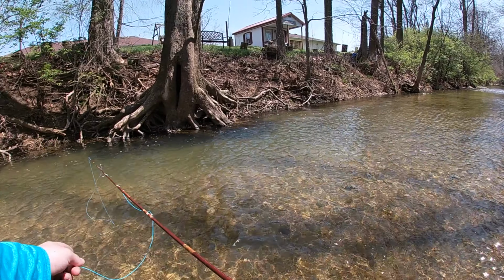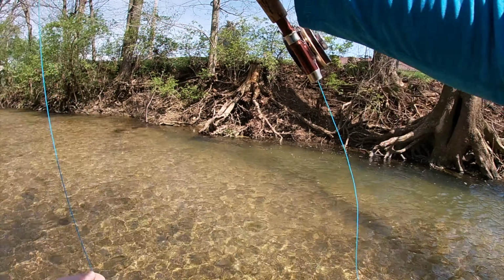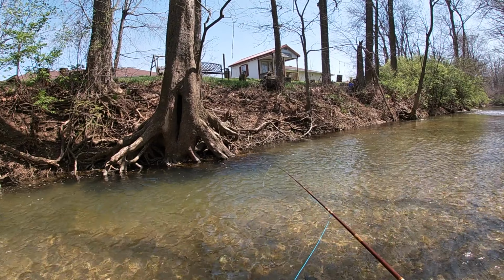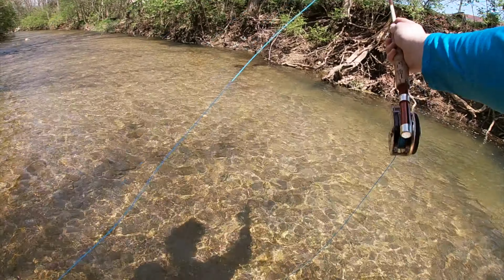Oh, did you see that? They just freaking lunged at the bobber. Man, I'd have better luck if I put a treble hook on the bobber. There's a little school of chubs in here. Yeah, they were lunging at my bobber here a couple minutes ago.